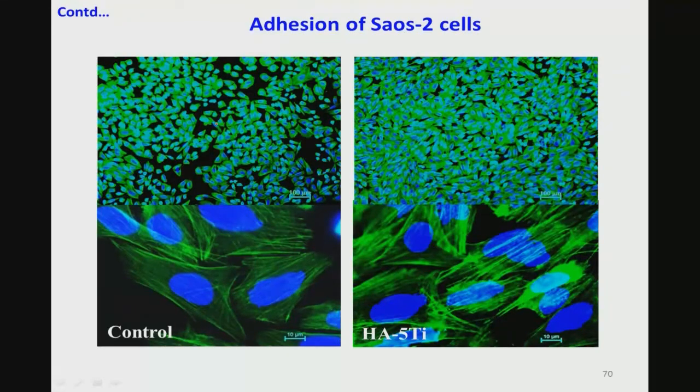micrograph, repeating fluorescence micrographs of the SaOS-2 cells on the hydroxyapatite 5% titanium surfaces. What you see is actin, which is stained in green, and the nucleus, which is stained with DAPI. Remember that DAPI intercalates with the DNA of the nucleus, and therefore it gives a blue fluorescence. And the other thing you can see is clear evidence of cytoskeletal reorganization and actin filament stretching on the cells which have adhered on this material substrate.